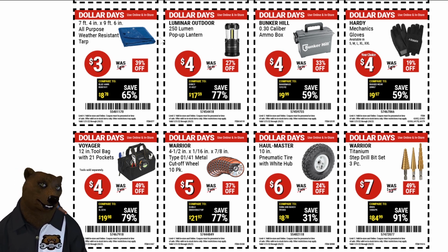Tarps for $3. The blue tarps, I think they should be $1. I'm sorry. The blue tarps, as long as they don't move, they're fine. But if you try to put them on a trailer or anything, they just get shredded. They'll keep the rain off your wood pile out back. I'll say that much for them.